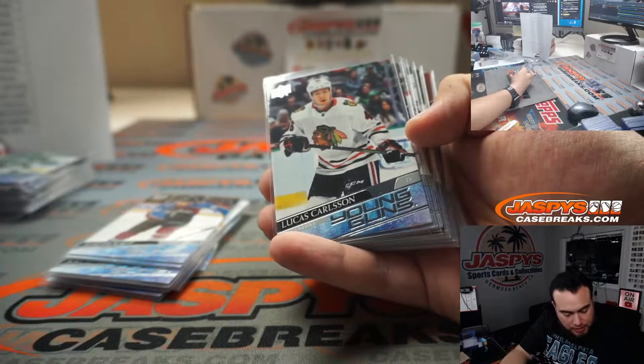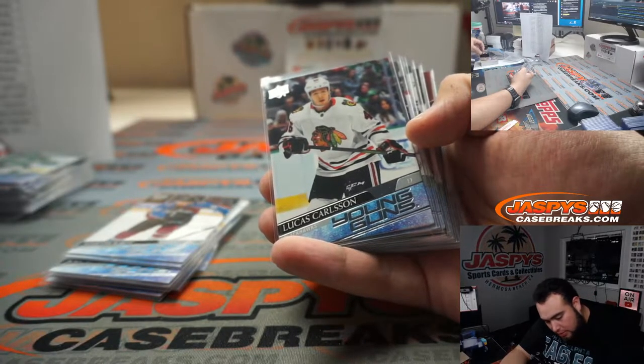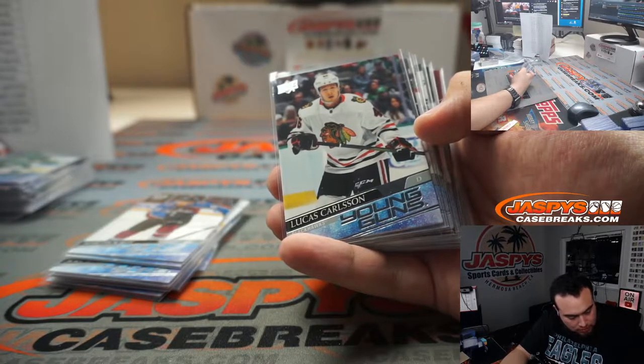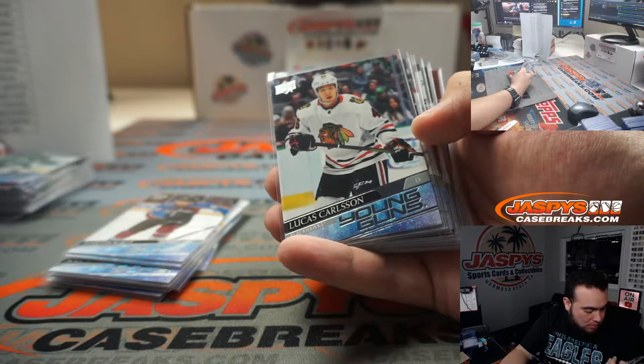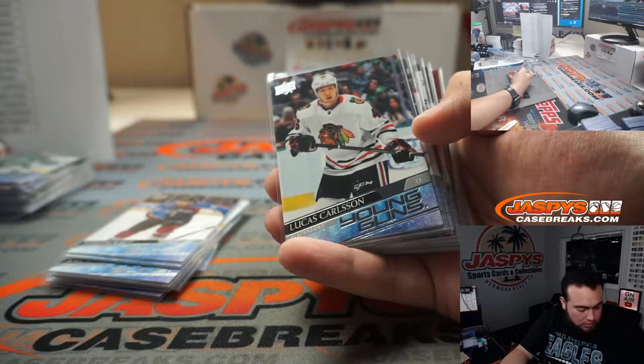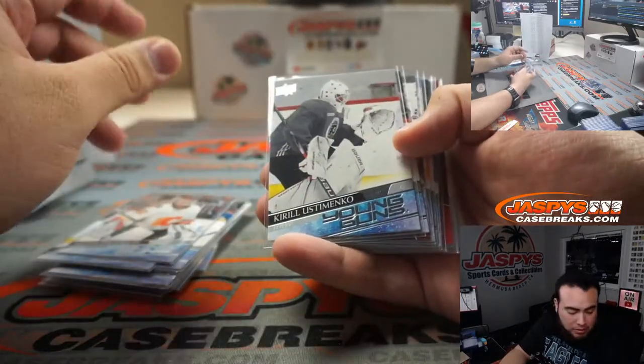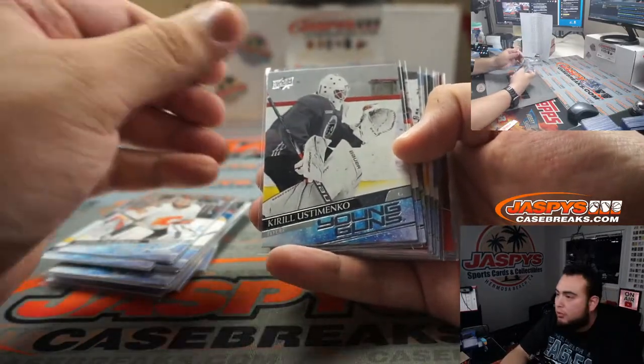Could have been. Maybe that backwards card was a French variation. I don't know. It's a good question. No, it looks like it's normal. I don't see no French writing. The backwards card Ovechkin was pretty cool. I mean, that one's just a sharp print. I know that for sure.